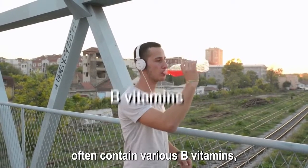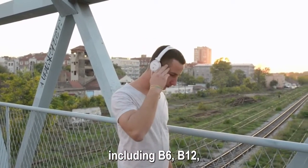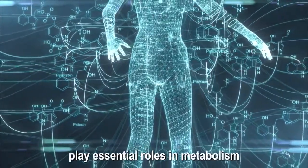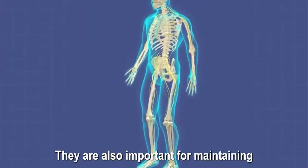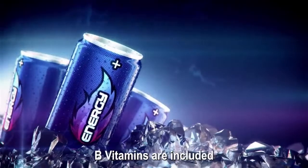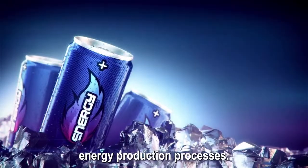B vitamins. Energy drinks often contain various B vitamins, including B6, B12, niacin, and pantothenic acid. B vitamins play essential roles in metabolism, as they are involved in converting food into energy. They are also important for maintaining a healthy nervous system. In energy drinks, B vitamins are included to support the body's energy production processes.